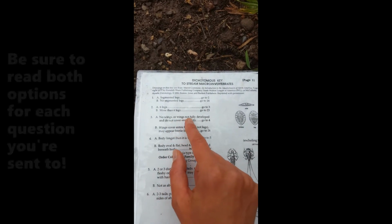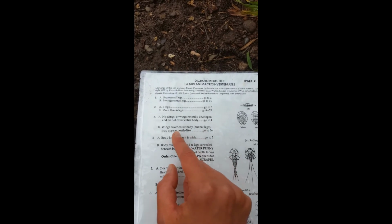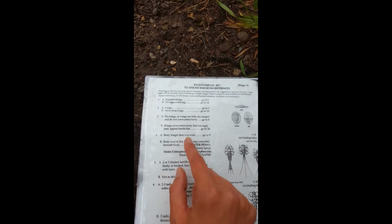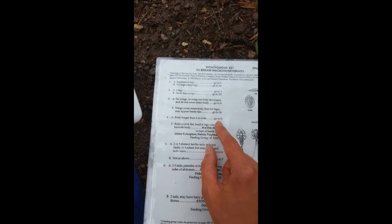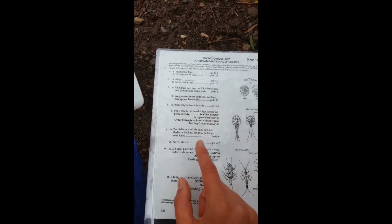No wings, or wings not fully developed and do not cover entire body. Go to 4, or wings cover entire body but not legs, may appear beetle-like. I'm gonna go with this top answer here, A, so we're gonna go to 4. A body longer than it is wide, definitely. But let's look at the other part of that too, because maybe it's the second option as well. Body is oval and flat, head and legs concealed beneath the body. Nope, we're gonna go to number 5.